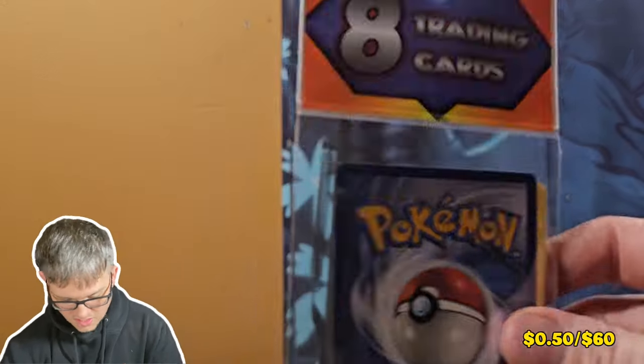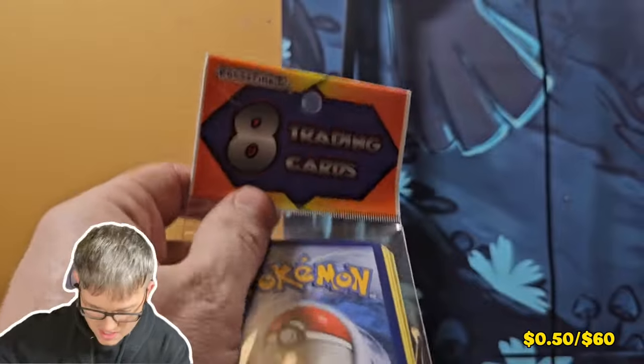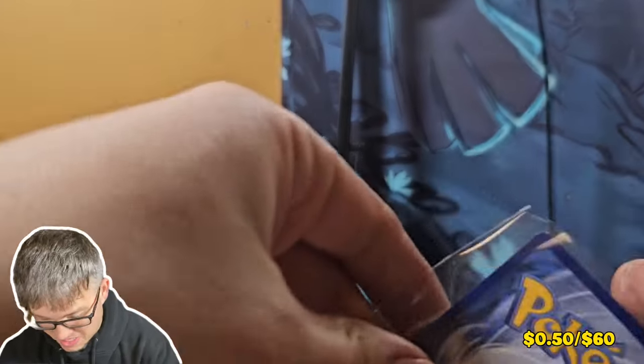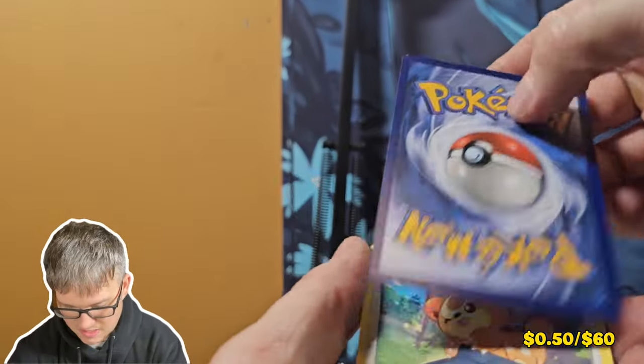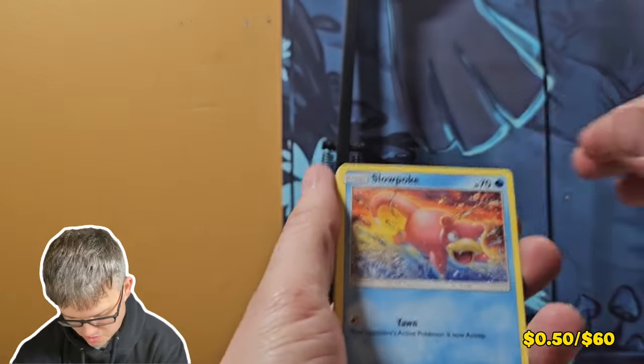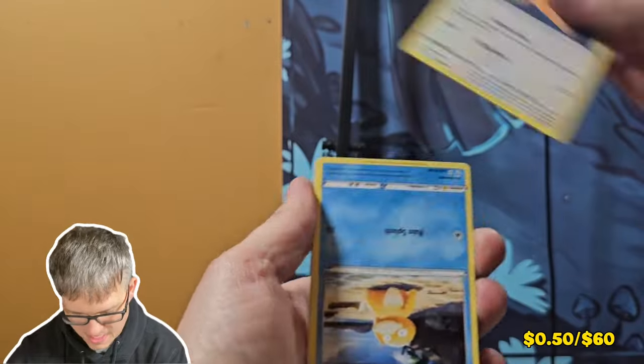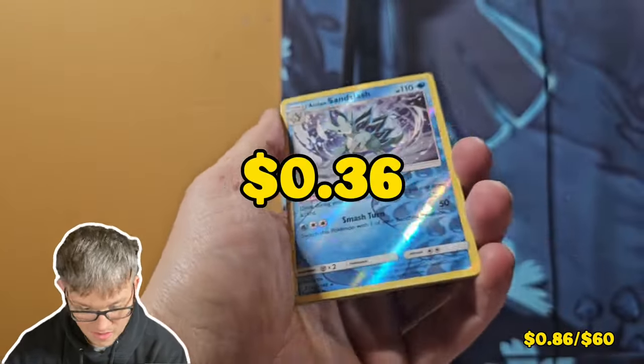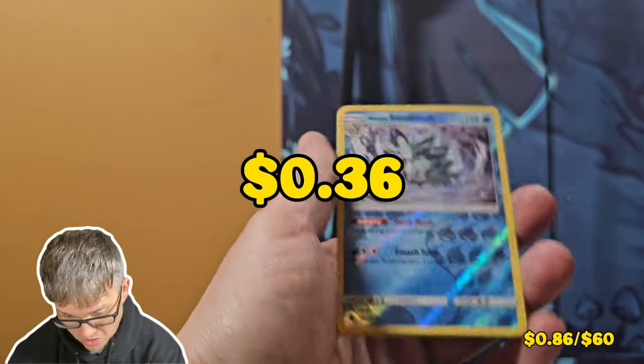And yeah, I got two more of these, so let's just go on with the next one. Maybe we'll get lucky in one of these and there could be an actual pull. So I guess this is not really any, oh, it's another Slowpoke. So we got a Slowpoke, Teddiursa. Why are these upside down? Holy moly. Psyduck. We got a reverse rare Alolan Sandslash.